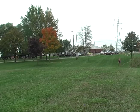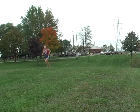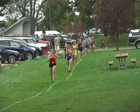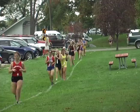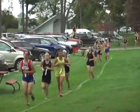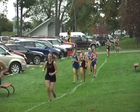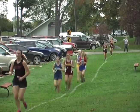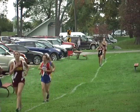Other favorite courses? You as a senior, you've run a lot of different courses. What's your favorite course, obviously, after Marysville's course, your home course? Well, a race that we're going to be doing next week is Oxford. It's a very hilly course on a golf course, and it's really hard, but it's also a good course for you to run on. Lots of people get their best times there despite the difficulty of it.